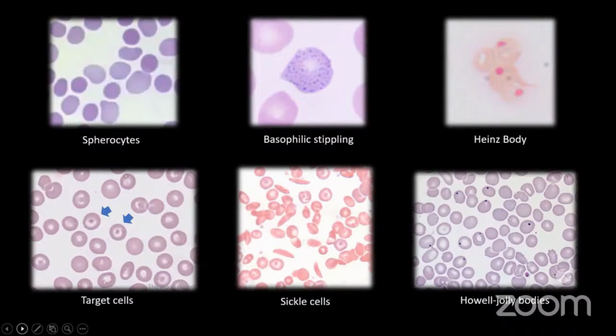Coming to the lower column, we have target cells, which are classically seen in both minor and major thalassemia. And the middle image on the lower column is sickle cell, where there is sickling and desickling phenomena, which can be seen in sickle cell anemia. And the last image shows Howell-Jolly bodies, which are nothing but remains of nuclear fragments in the RBCs, which can also be seen in sickle cell anemia.